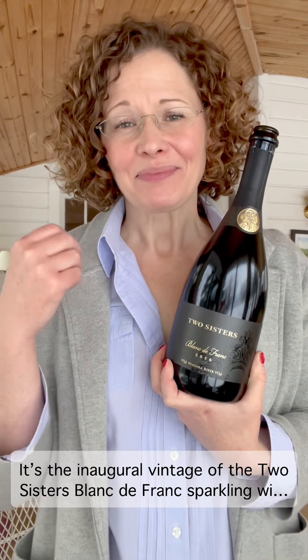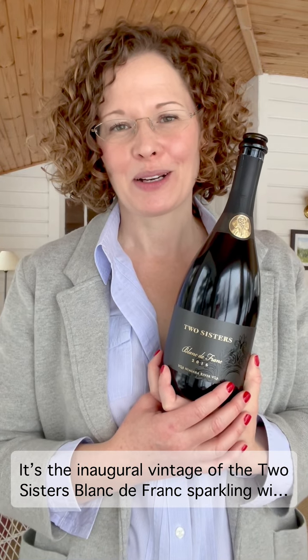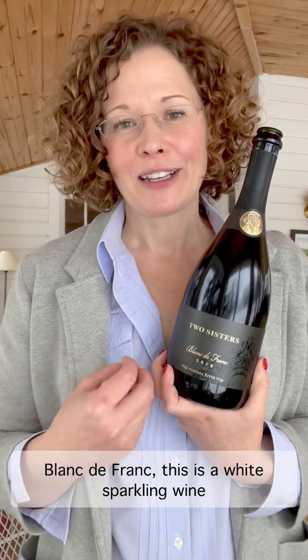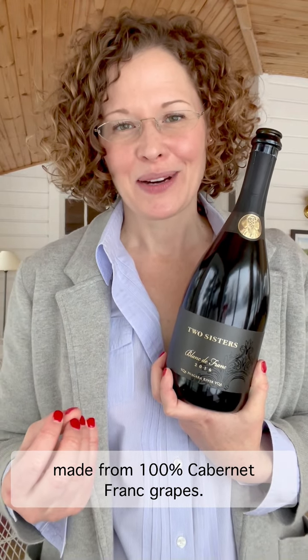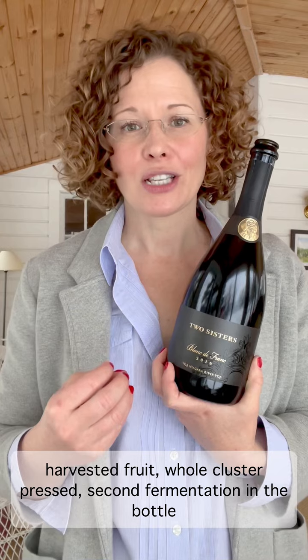Now today's wine is quite special. It's the inaugural vintage of the Two Sisters Blanc de Franc sparkling wine. And yes, as the name suggests, Blanc de Franc. This is a white sparkling wine made from 100% Cabernet Franc grapes. And it was done in the traditional method, so hand harvested fruit, whole cluster press, second fermentation in the bottle.